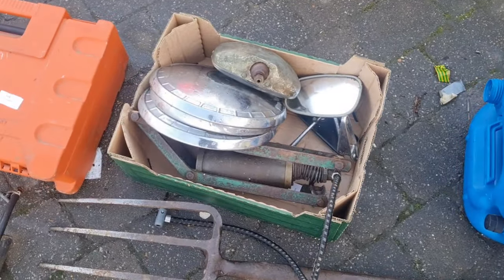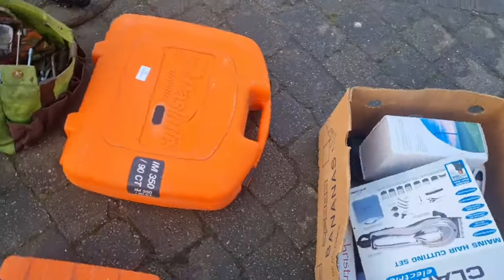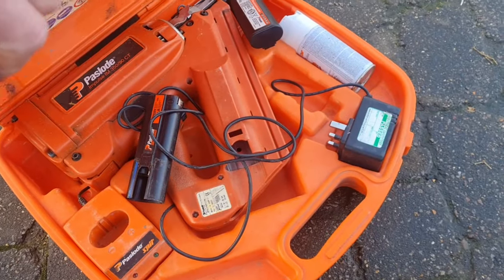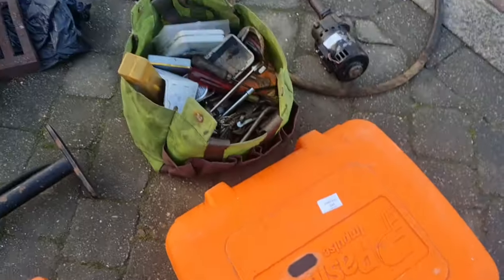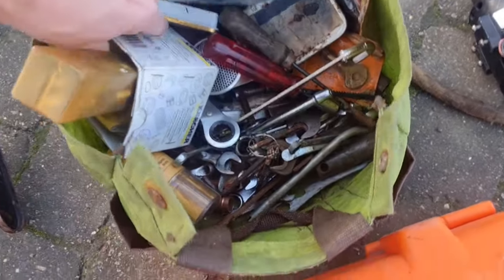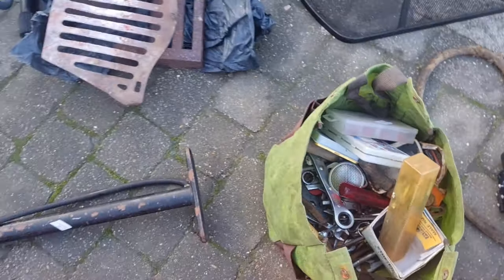Another box with some wheel trims. Whatever is in here. I'm hopping about the rows a bit. Oh, that was in there last week, I'm sure. I'm sure this was too. Yes, it was. That's that nail gun. So these were all in there last week. Now look at this. Little box, and there's a ratchet spanner or two in there.